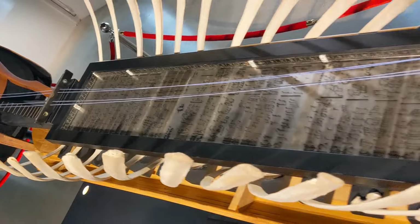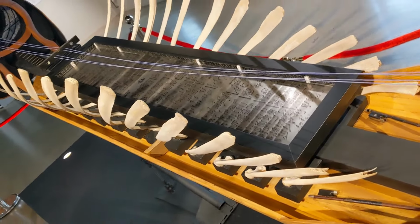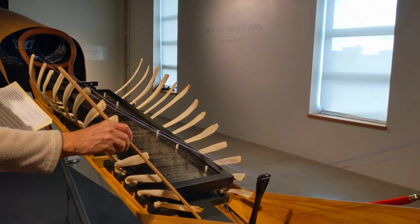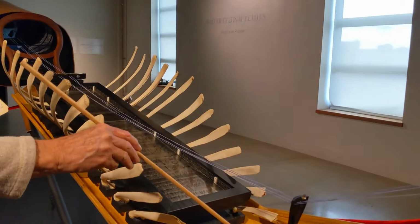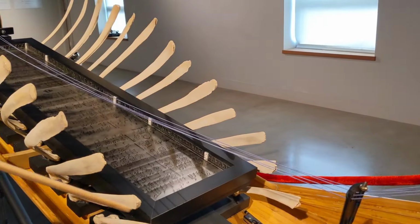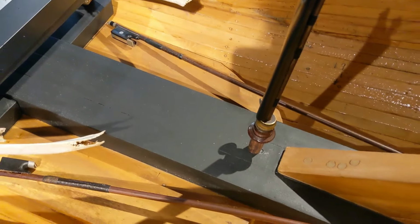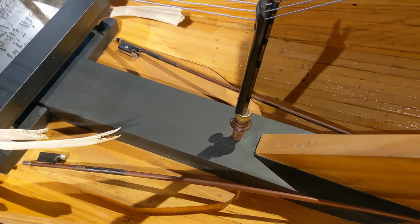The strings. You've noticed the strings that go the length of the boat. And then there are small bows that could be used to play the strings. And Stephanie is often asked, can I play the boat? And the answer is yes.